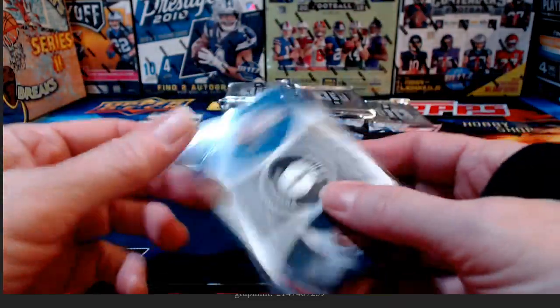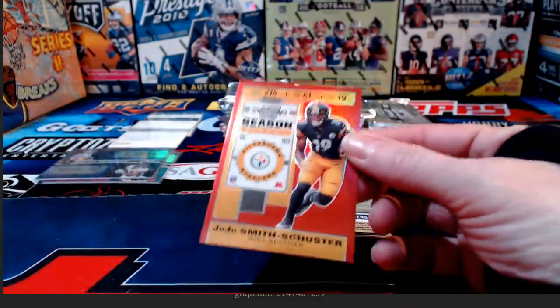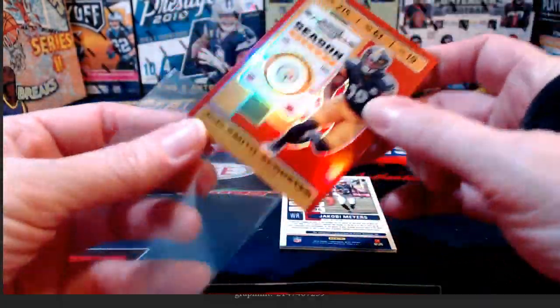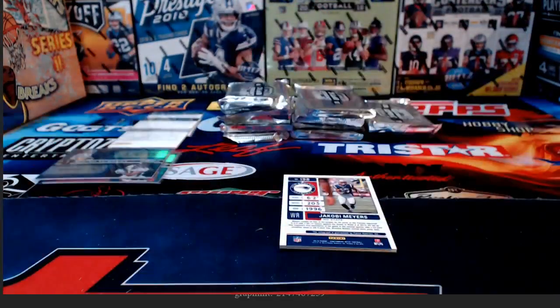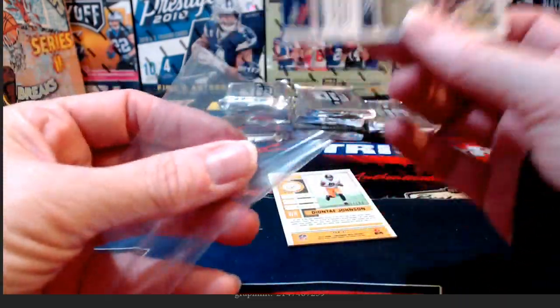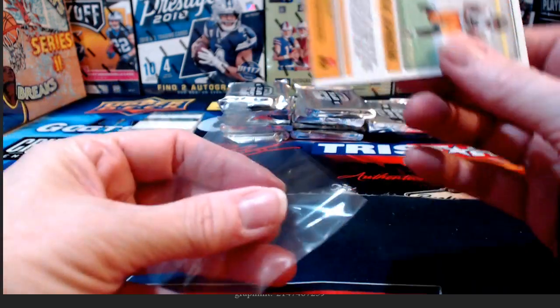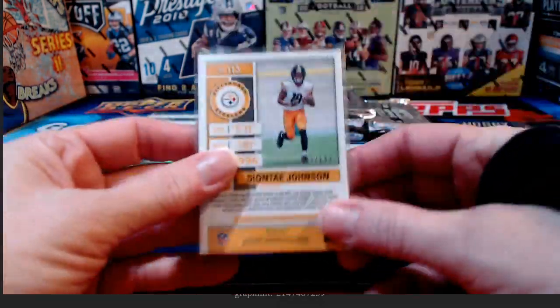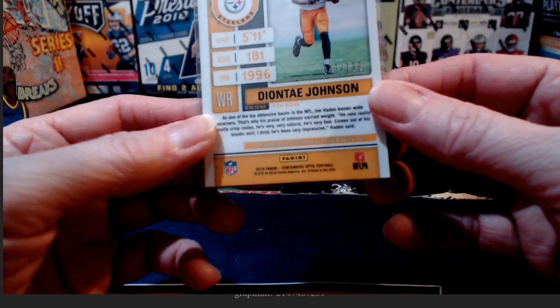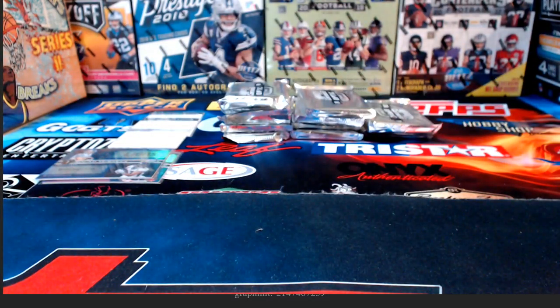It will once again have to go up into housekeeping and join its brother up there. That one was numbered to 99. Juju Smith-Schuster for my Pittsburgh Steelers, baby. And that one numbered to 199. Patriots with what seems like their 800th autograph. Jacoby Myers, base rookie ticket, New England. It's not really their 800th, but they've hit several. Deontay Johnson, Pittsburgh Steelers, numbered to 199 for Pitt.